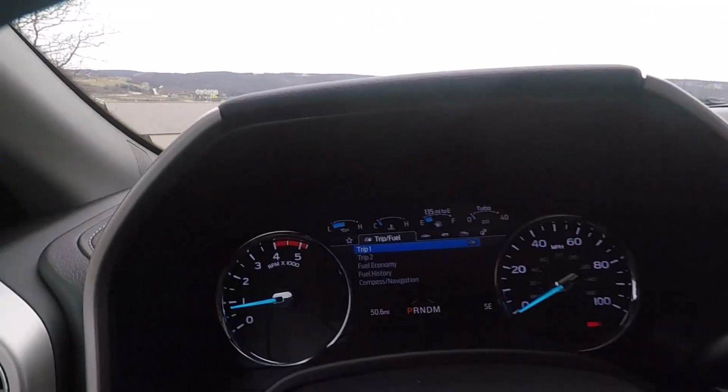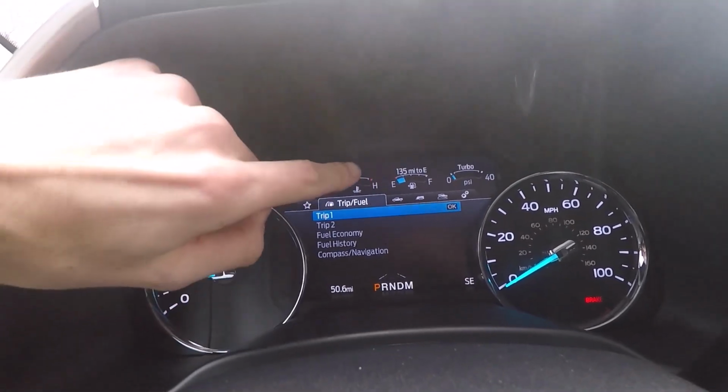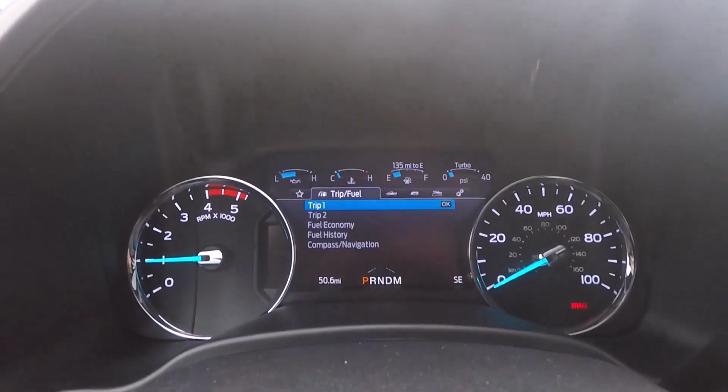So let's come back to the digital cluster here. You can see analog gauges there. You got your oil pressure, engine temp, as well as your fuel gauge and your turbo boost pressure, because this one's a diesel.